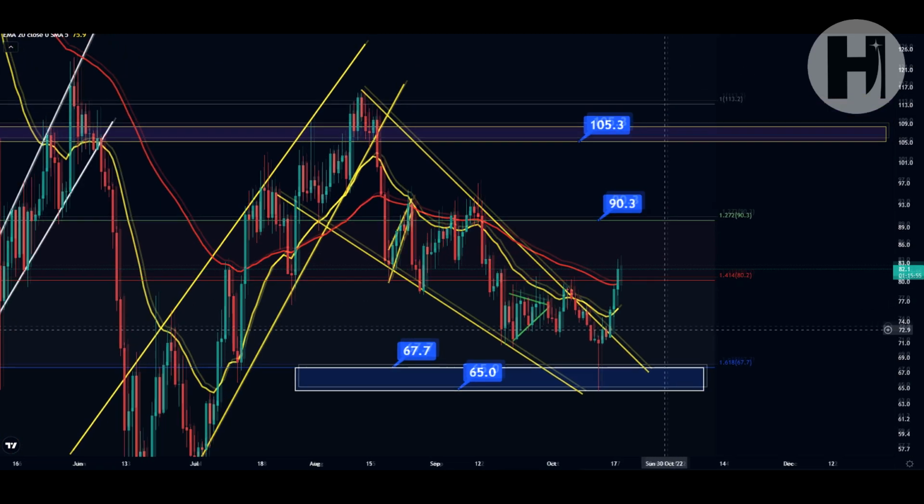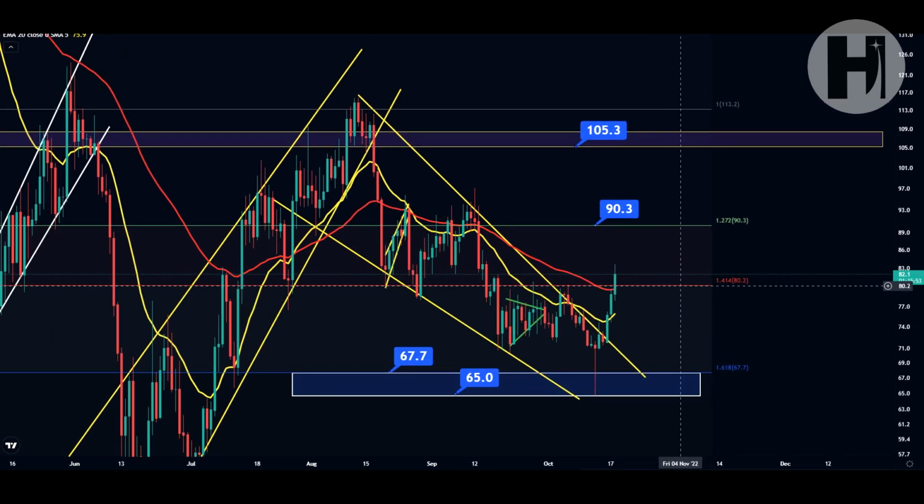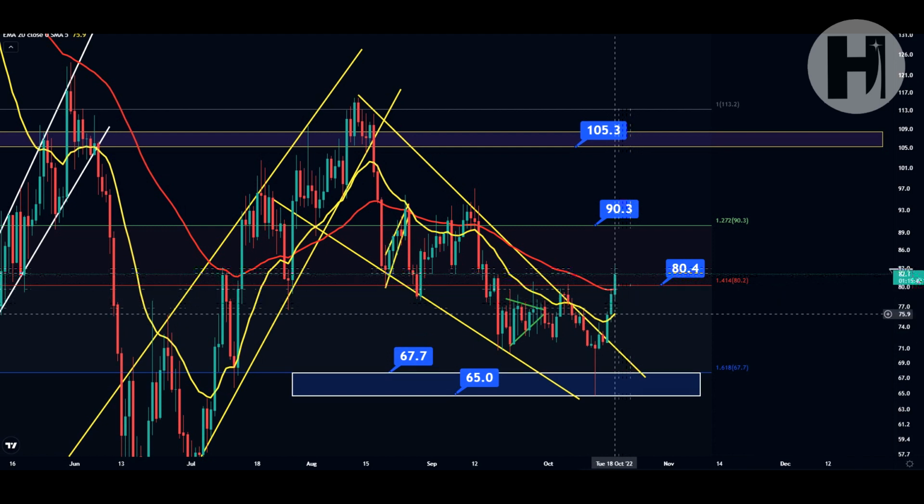Moving up, we are breaking above the 1.414 Fibonacci retracement at 80.2. If we manage to hold this level as support and we don't drop down below it, this is going to be a very bullish thing. We can see that the EMAs are starting to curl to the upside.